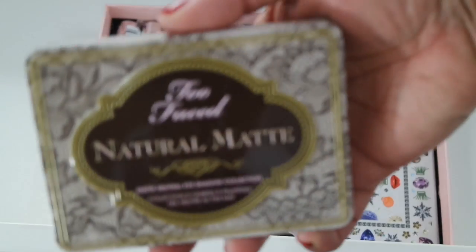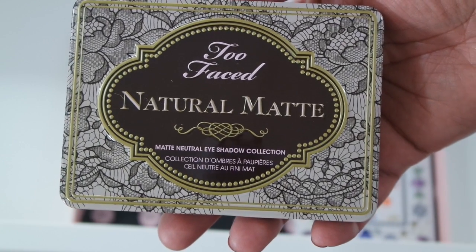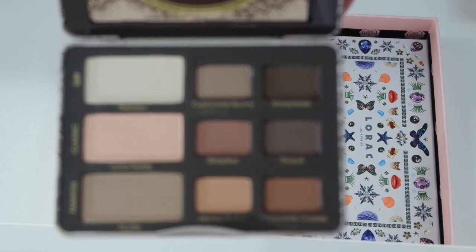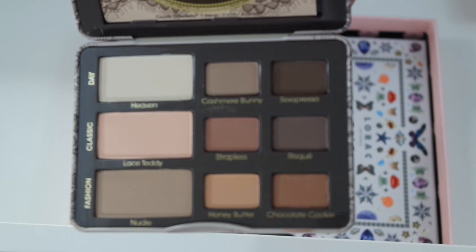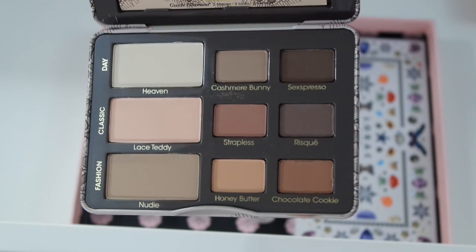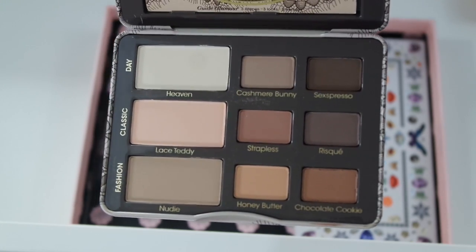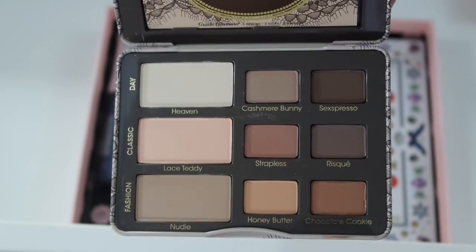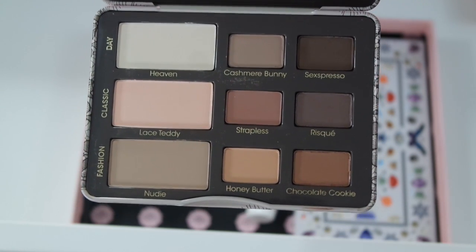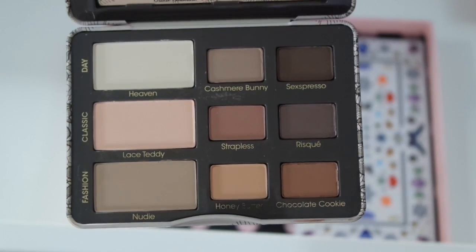So this is another product that I just received in the mail today, which is the Too Faced Natural Matte Eyeshadow Palette. This is one of their tin palettes, and that's what it looks like if you haven't seen it already. I cannot wait to play with this. I think what I'm going to do is I am going to use this for a tutorial. My sister's been asking me to do something a little more subdued, something more office appropriate, because I've been doing like smoky eye tutorials, and she's like, that's not helping me. I need something that I can use to work. So I think I'm going to use this for a tutorial because the colors are very subdued, but still very nice. And these tin palettes from Too Faced are always excellent quality, so I am definitely expecting this one to be as well.